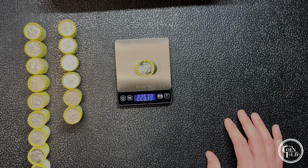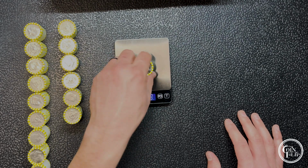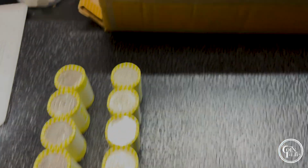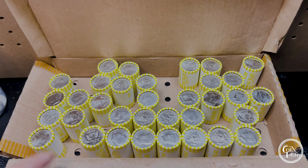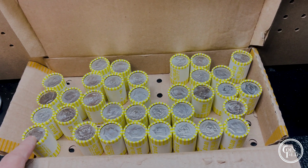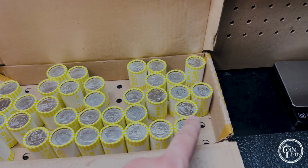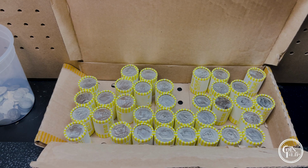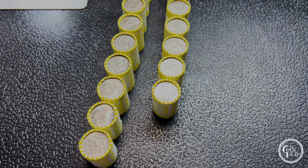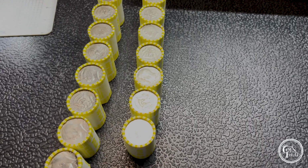And as you can see, this one looks pretty new and we're over that 226 mark. Here's the box. The way I usually pick my boxes is I start with roll 1 through roll 10, 11 through 20, and so on. And that's what the box looks like with the ones we've selected. So we'll get the camera back up and we'll start opening these up together.